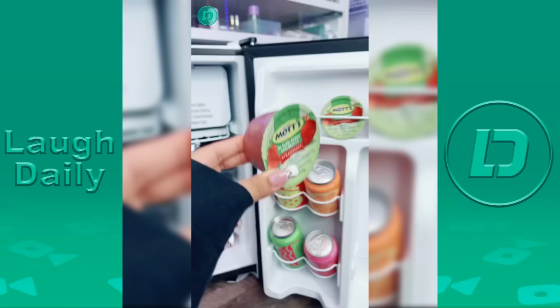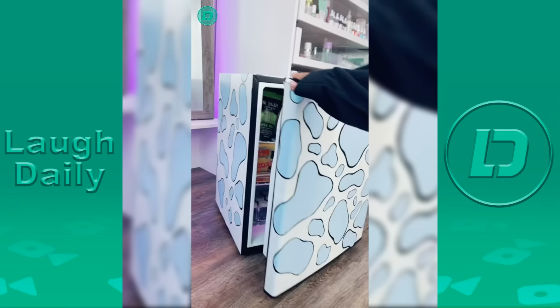Found this really cool looking soda. Strawberry applesauce. And watermelon hints. Okay, this is so worth it. It's so cute.